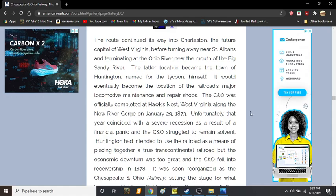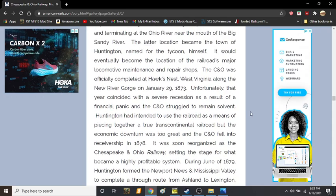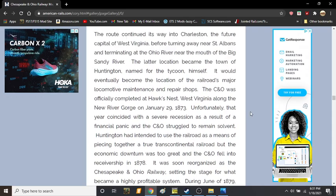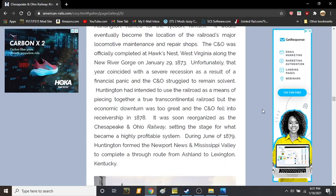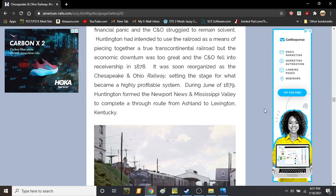Fortunately, it was soon reorganized as the C&O Railway, setting the stage for what became a highly profitable system. During June of 1879, Huntington formed the Newport News and Mississippi Valley to complete a route from Ashland to Lexington, Kentucky. So this is where the C&O's history of being in Kentucky comes in, in 1879.